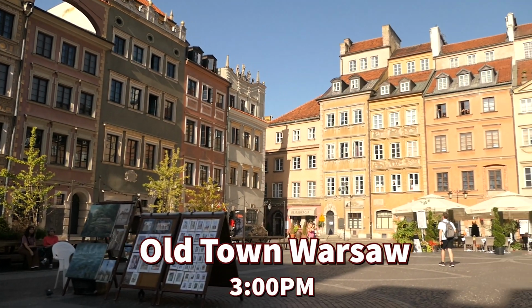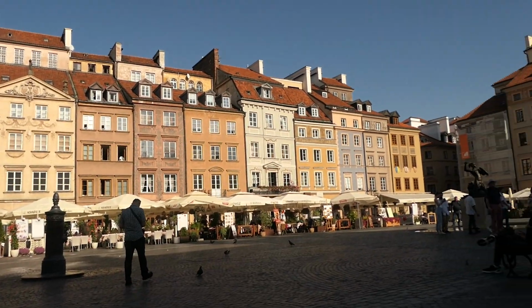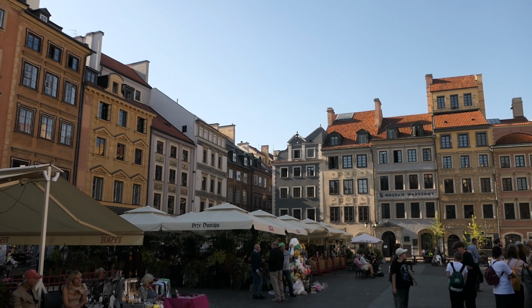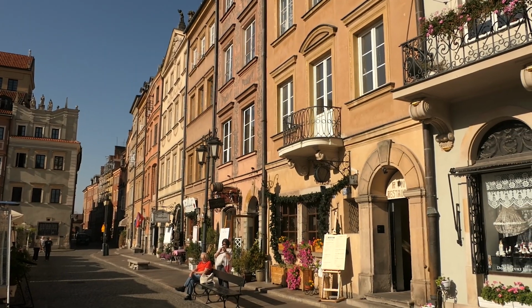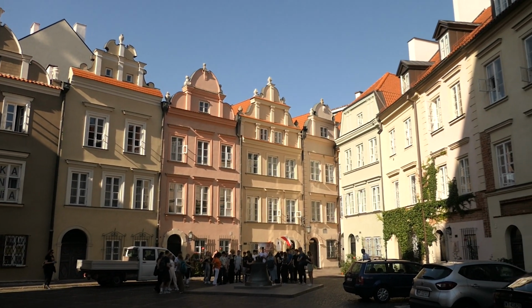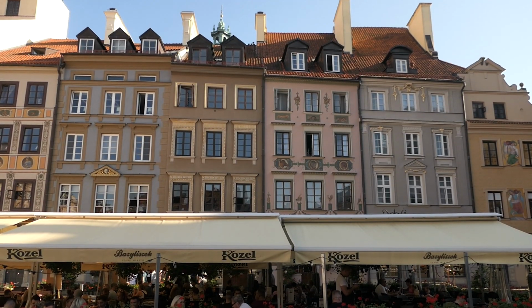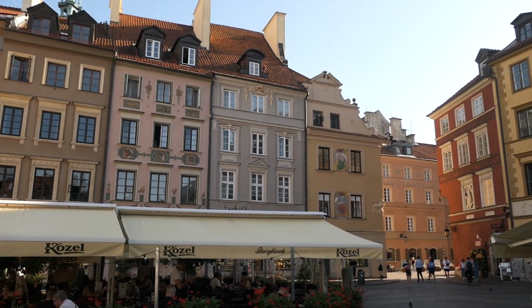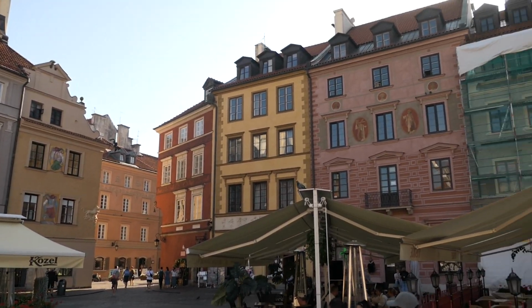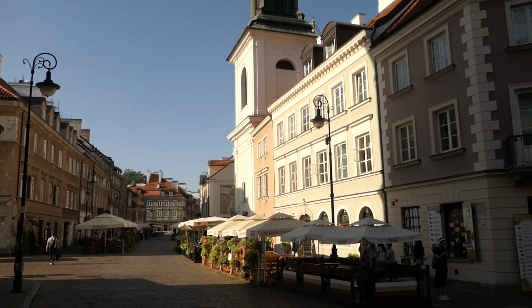Like most of the city, the original Old Town of Warsaw was destroyed during World War II, but it was fortunately rebuilt as closely as possible to the original design and architecture. I don't think I would have noticed had I not read about this in advance. Wander the lovely square, explore the interesting side streets, do some shopping, see some art galleries, relax in a cafe, and take lots of photos.